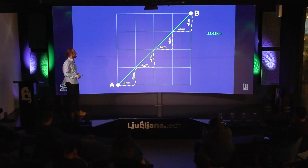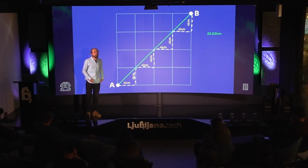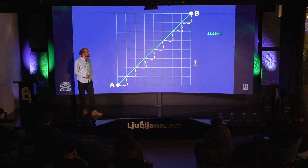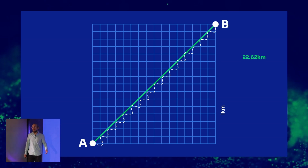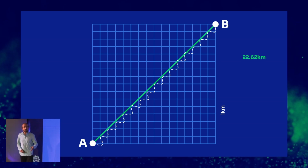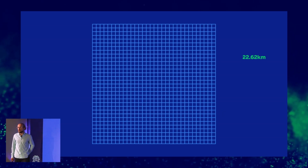What about this one? Denser grid, 4 kilometers plus 4 plus 4 plus 4 plus 4 plus 4 plus 4 plus 4, still 32 kilometers. I really hope that you see where this is going, because, yeah, making those slides becomes ridiculously hard. But even at this point, it's still 32 kilometers, and we are already quite close to the green line, which is 22.6. So, yeah, that's the first of our paradoxes.